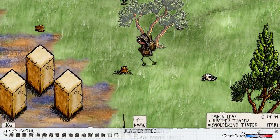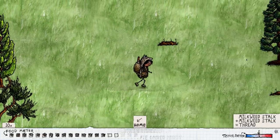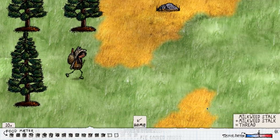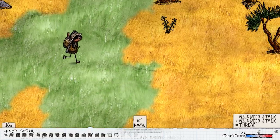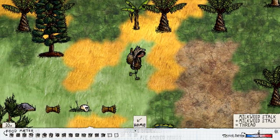Okay, there's the milkweed I saw a minute ago. So we have this bad boy. We'll just plant more of it. I'd rather just find it in the wilderness, though, because I hate planting milkweed. It's so boring, and I'd always rather explore a bit, look at the world, and actually get, oh, the jungle right here. It's actually closer than I thought.